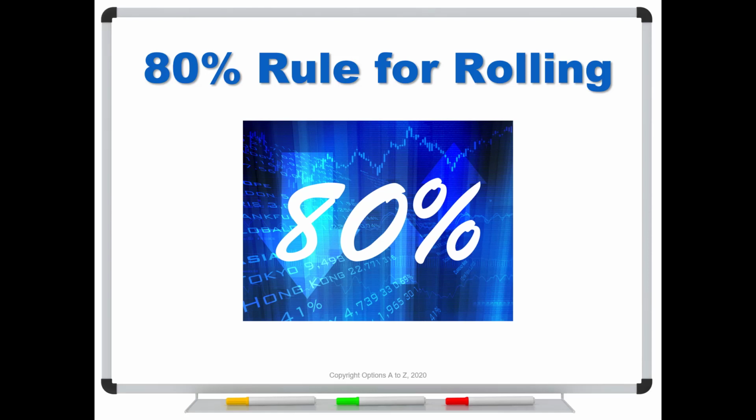Well, I just wanted to revisit a rule that I've talked about in previous videos, but it probably wasn't made as pronounced as it should be, and I think a lot of times traders overlook the importance of this thing that we call the 80% rule for rolling. And rolling is probably the most powerful technique, certainly one of them, that you have as an options trader. Especially for all of the new traders out there, it can help you to get into profitable territory much sooner. It can also allow you to reduce that fear and hold out for bigger profits. But you have to understand when to roll and why we roll.